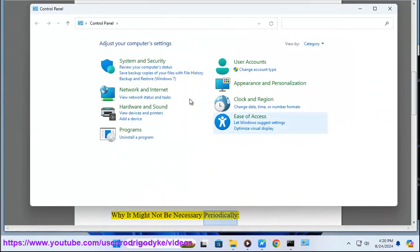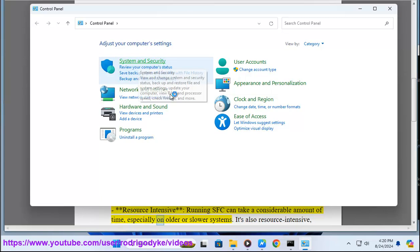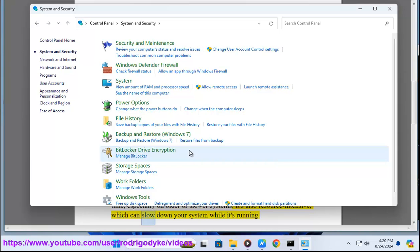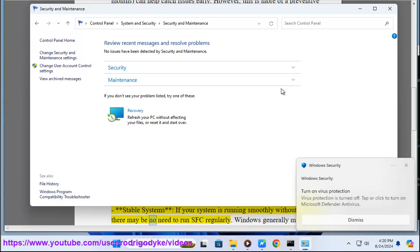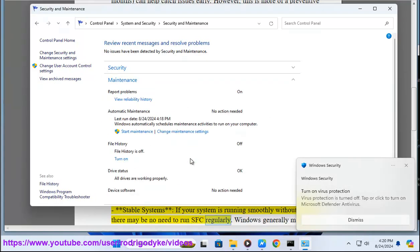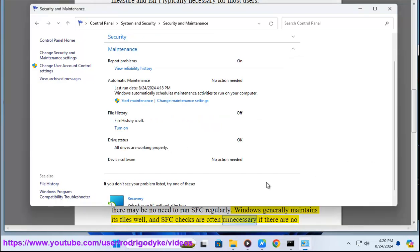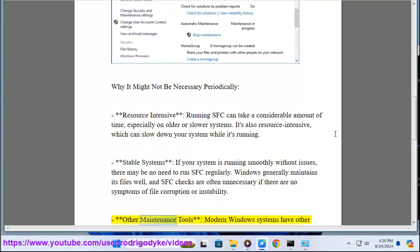Why it might not be necessary periodically. Resource intensive: running SFC can take a considerable amount of time, especially on older or slower systems. It's also resource intensive, which can slow down your system while it's running. Stable systems: if your system is running smoothly without issues, there may be no need to run SFC regularly. Windows generally maintains its files well, and SFC checks are often unnecessary if there are no symptoms of file corruption or instability.